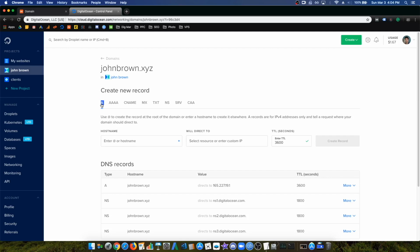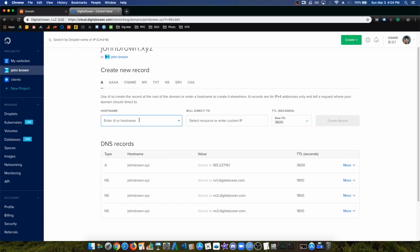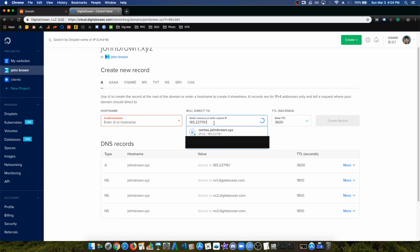So when someone types in like www.johnbrown.com or just johnbrown.com, it will actually load the website. So you're just gonna click on A and then type in your domain. It's actually already listed here, so we're just going to copy and paste. This is the domain, this is the IP address for our droplet.